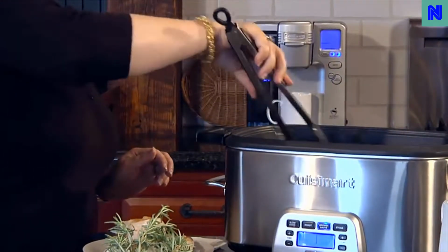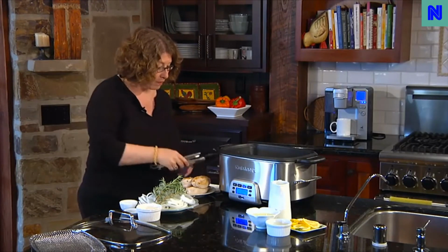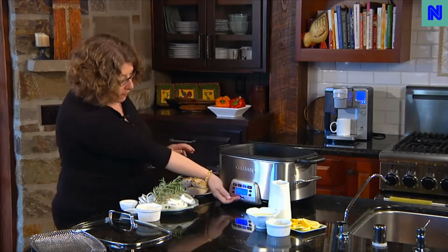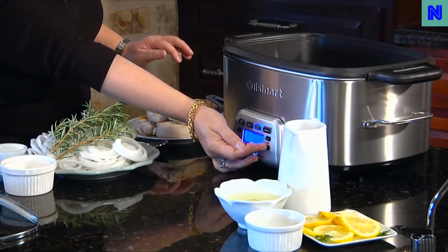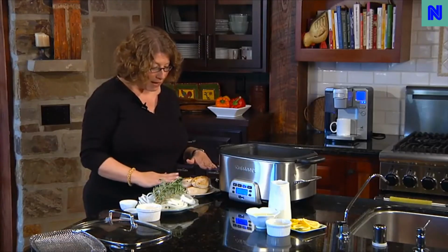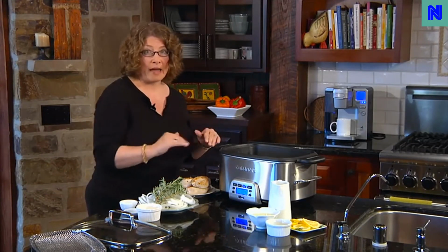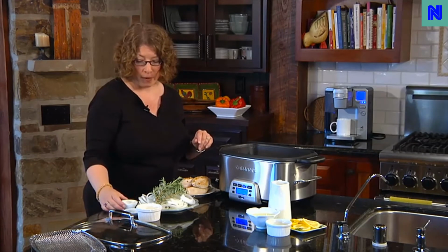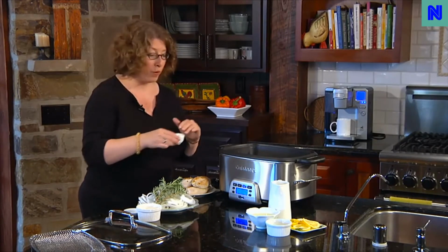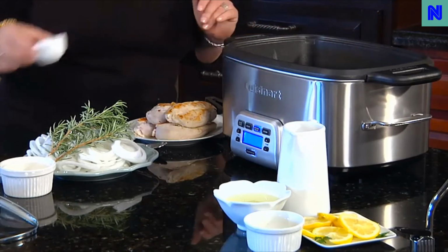And the first thing that we're going to do is turn the heat down to 375 just by pressing the temp down button. So now it's on 375. And because I happen to use skinless breasts today, there's very little fat in the nonstick cooking pot. So I'm just going to add a little more oil so that we can nicely saute our onions and garlic.